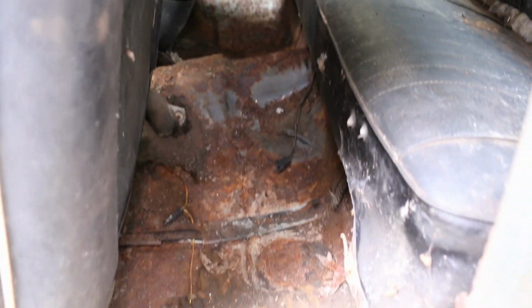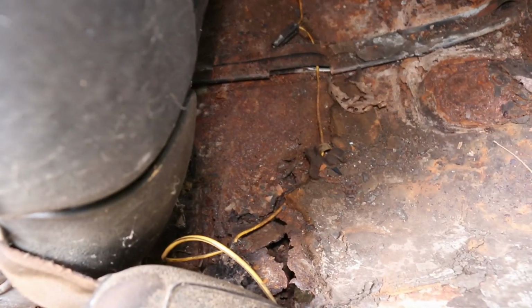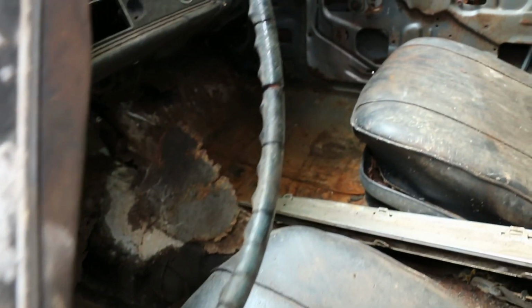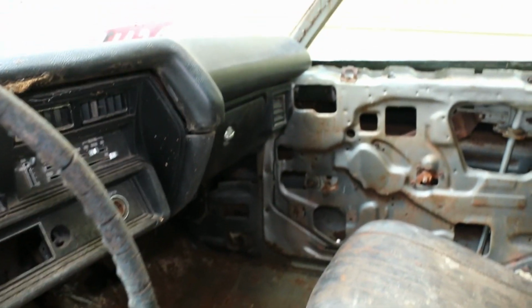I won't say they're in good shape, but the floors back here are actually mostly there, which is good as far as protecting goes. Of course, the floor is going to need to be replaced. You've got a spot down there. The front floor on the driver's side is completely gone, but the passenger side, again, is pretty there.